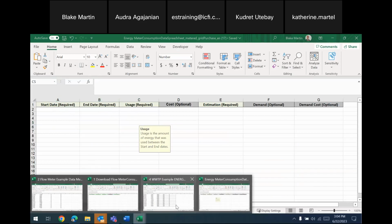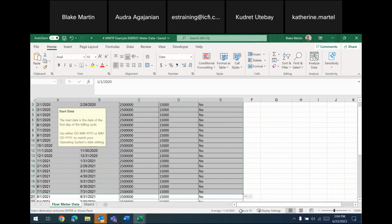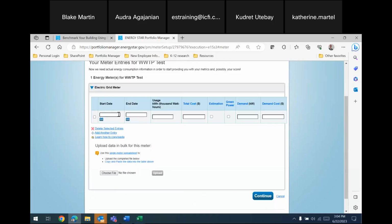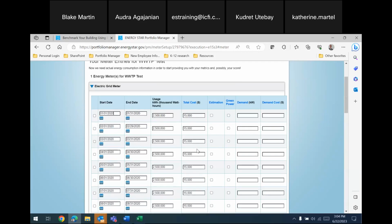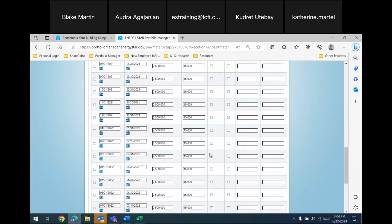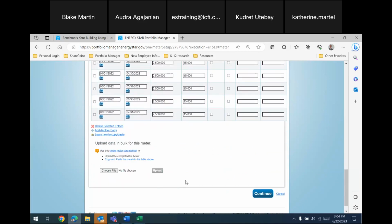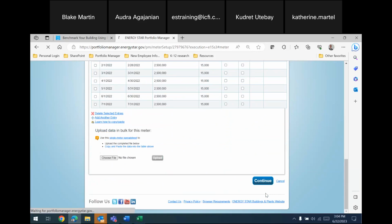Again, I've already created some dummy data for us just for the sake of time. So you'd go through again and copy this data or save the file. Go back to Portfolio Manager, click that first text box and just paste that data in. Now we have a couple years' worth of data here. If you did want to upload it via the file, you could choose a file and then upload the Excel document, and your data would be entered that way. If there are any errors, as you click continue, there would be a pop-up or a red text box, which I'll demonstrate later as well. For now, we'll click continue.